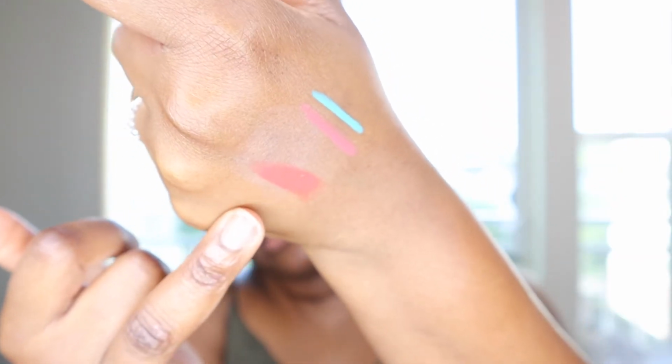So I watched a couple of reviews on this, and they're water-based cream blushes, and the shade that I want to try is called Fuchsia Spark. So that's how it looks right here. I'm going to just put a little bit on my cheek and blend it in. It's cool to the touch.